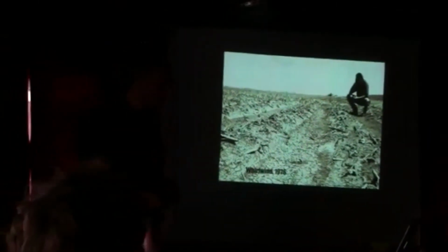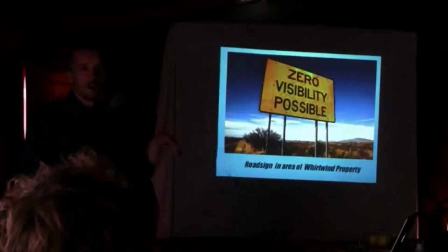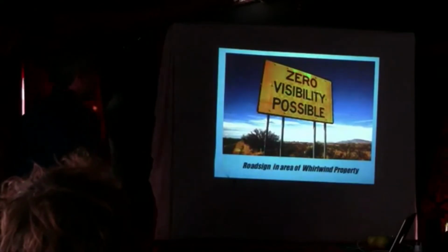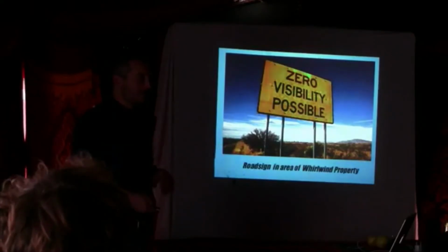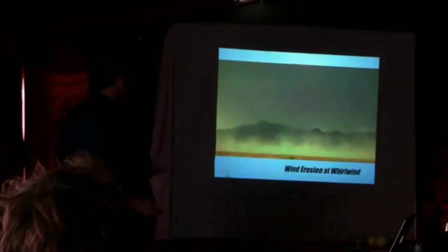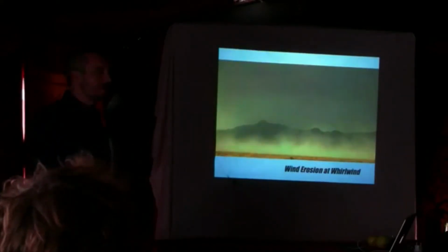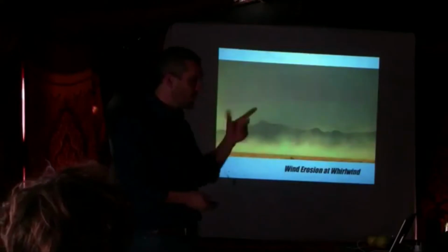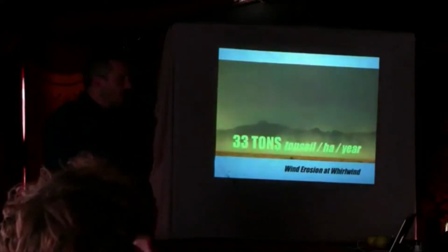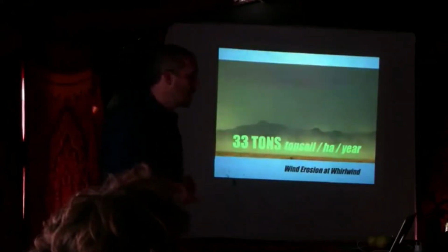Of course, this would have been 30 years before we got involved. Then what happens? This is an actual photo of signs like this all over that part of New Mexico: zero visibility is possible, and I'm guessing most of you can imagine why. And that's an actual photo from Whirlwind. Typical wind erosion can create zero visibility conditions. In fact, the best numbers I could find on record were for nearby West Texas, which is quite close. 33 tons of topsoil per hectare per year are documented to be lost by wind erosion in this area.